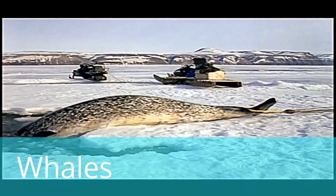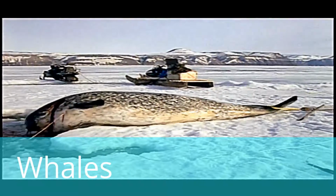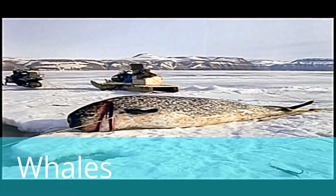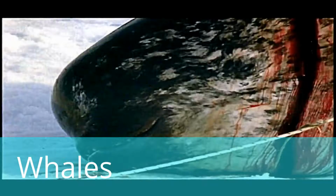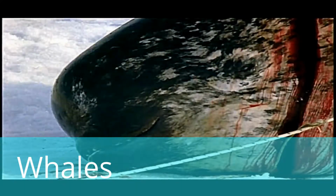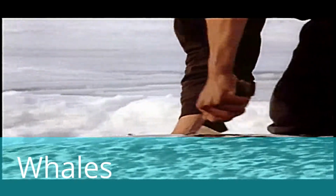Today, subsistence whaling is still part of life in the frozen north. This narwhal will provide good eating for the weeks ahead. The skin and blubber will be cut and dried, providing food that is rich in vitamin C.